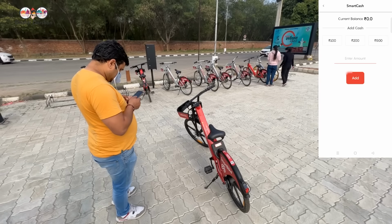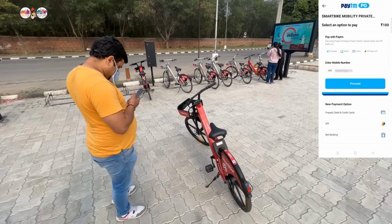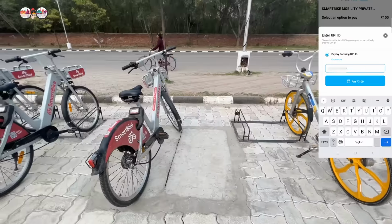Step 3, add cash within the app. Only when you have added smart currency to your wallet can you begin riding. The minimum amount in your smart cash wallet should be 50.